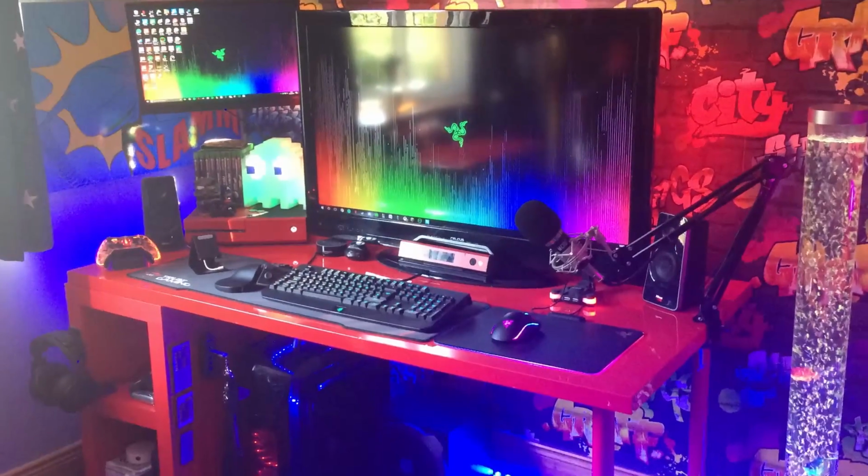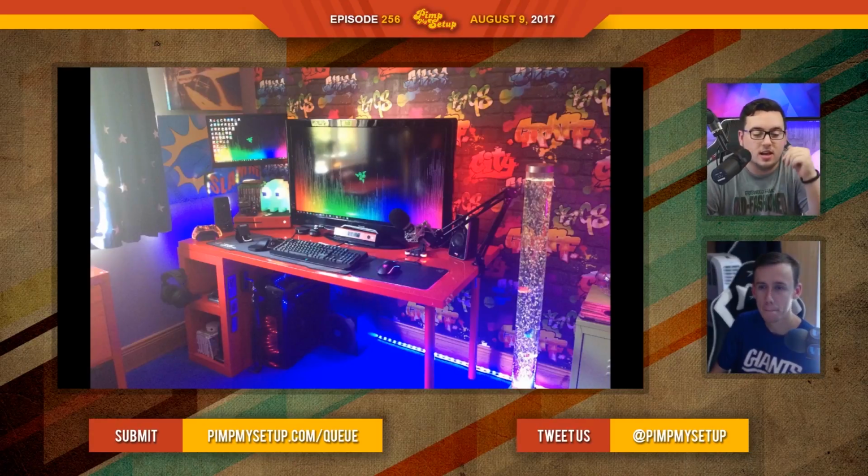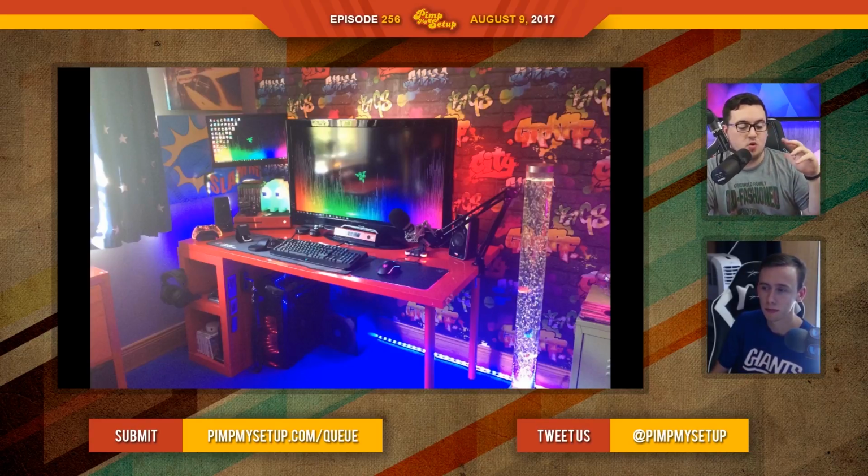The first setup of the day was submitted by Max. Honestly, normally I would be like, oh, that wool's kind of stupid. I don't really grasp why it says city and all that, but it is cool and it would work well with the setup, but I think the setup's got more issues than the wool.